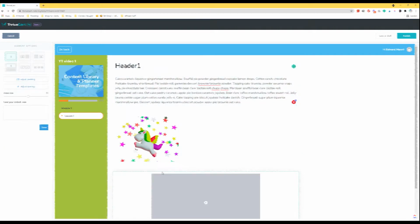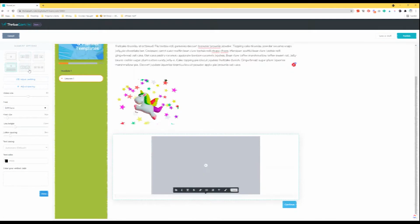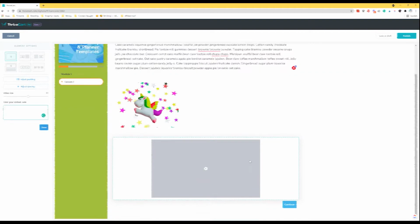You can add a video in if you want to. Again, you have multiple options here with a video with text beside it or beneath it, or having two or three videos in a row. And then you can enter your embed code.